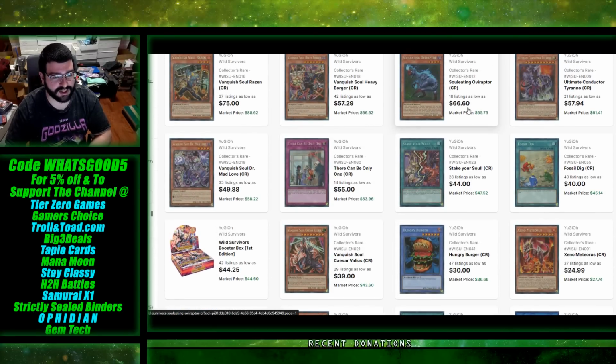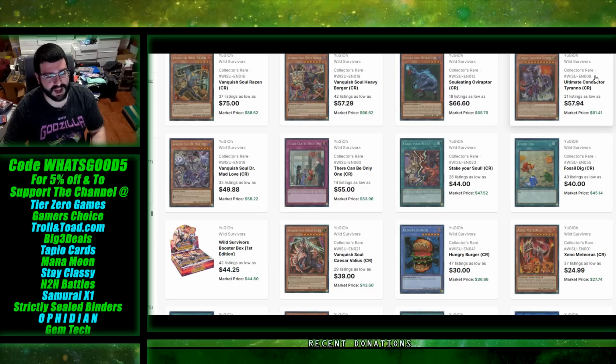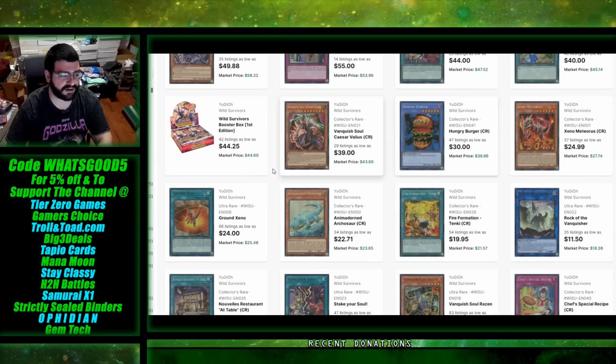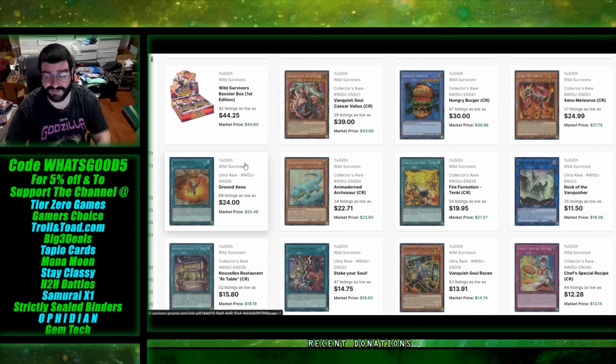And also Soul Eating Overraptor is going up as Ultimate Conductor Tyranno goes down. Well, you're always going to probably be playing 3 Overraptor as long as it is at 3, and Conductor Tyranno's a 1 of to 2 of usually, even though it's the big bad boss. So estimated value pulled shenanigans kind of going there, even though the estimated value of the box itself is mad down. Also, just dinosaur lovers in general are really dedicated to the deck.